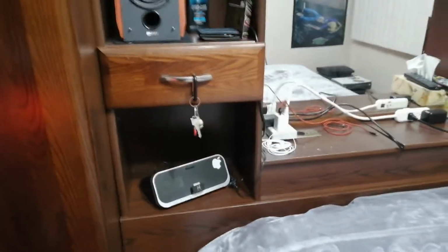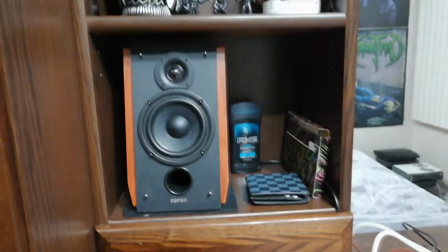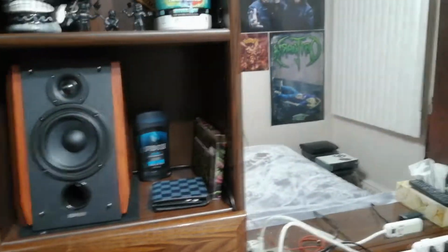And yeah, so we're gonna move on over here. So this is my left side of the bed, and we got my clock over here, my keys, and we've got the speakers. Now I just recently got these just because I bought myself a vinyl player, which I'll show you that in a bit.